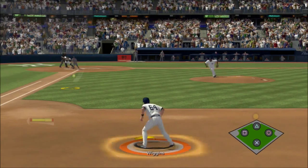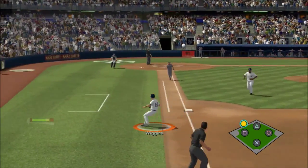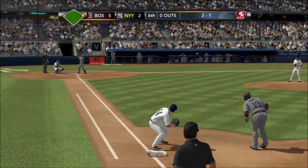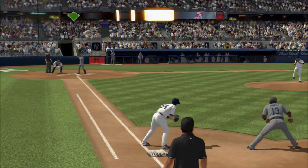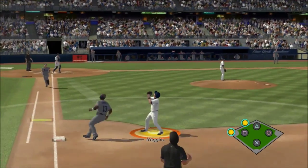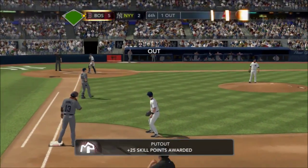Pineda with the delivery. Number 64. And he's in there easily. The pitcher wanted, or the manager wanted, or his team wanted. Now they've got to see if the bullpen can do a little bit better. This is popped way up over near first. That's 1 down.